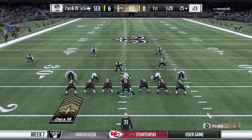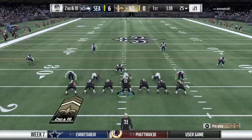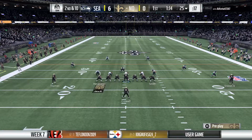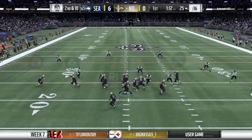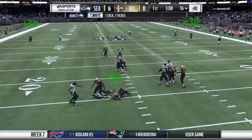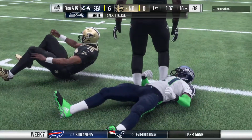All right, now look at 56. Let's go. Look at back 99 Philly. Here we go. Detroit. Hurry up. Here we go. 3-19. Back to throw. Morton. And the Seahawk defense gets to him, and they bring him down.